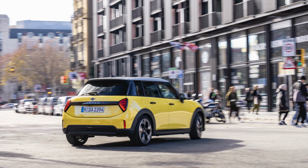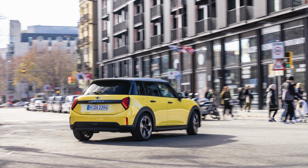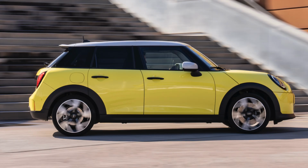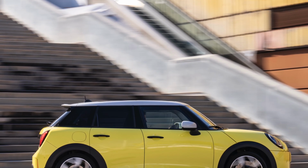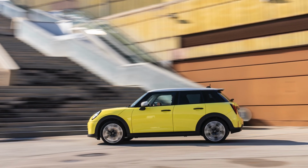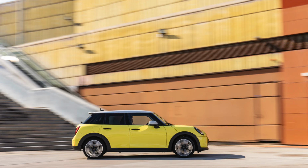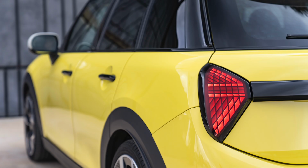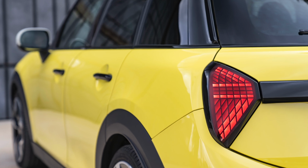With compact exterior dimensions and short overhangs, the 5-door has a perfect turning circle of 11.4 metres, making it an ideal companion for exploring narrow alleyways. The MINI Cooper S 5-door's 4-cylinder engine with 204 bhp helps it reach a top speed of 149 miles per hour.